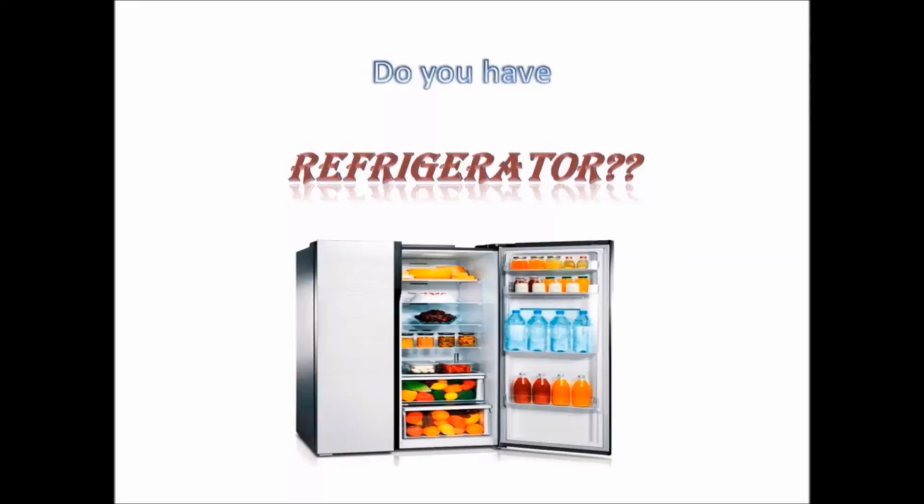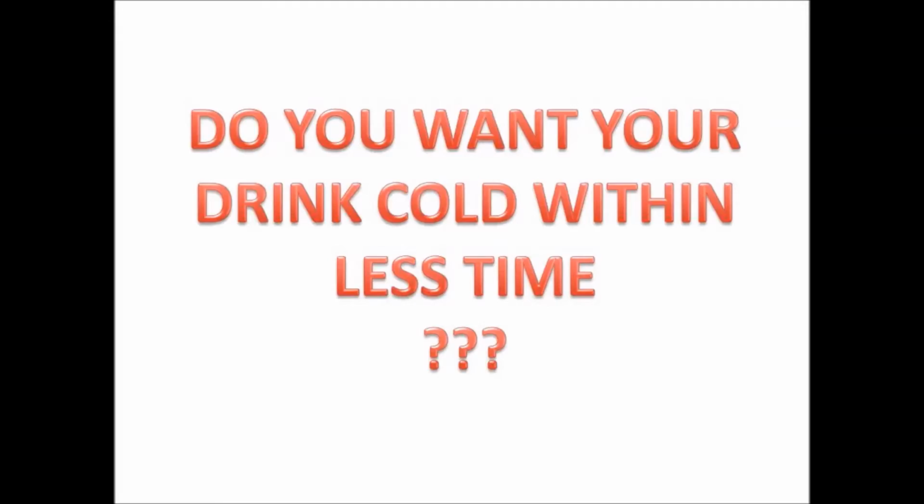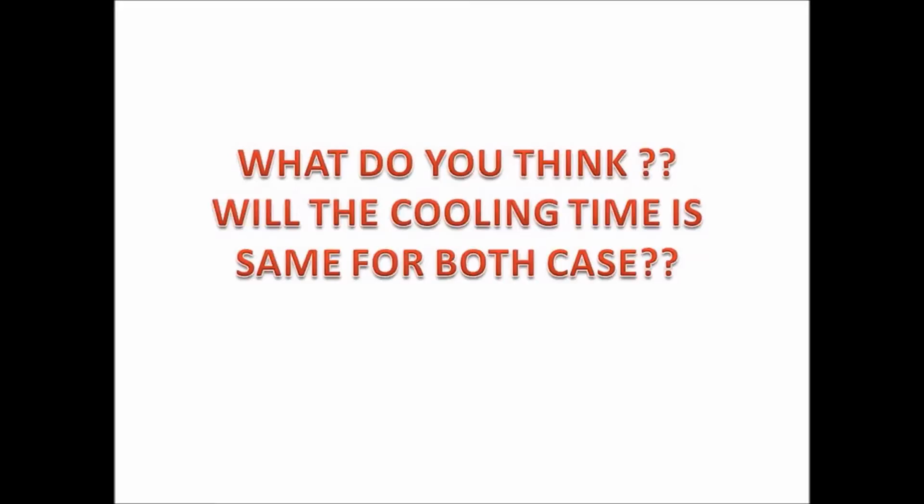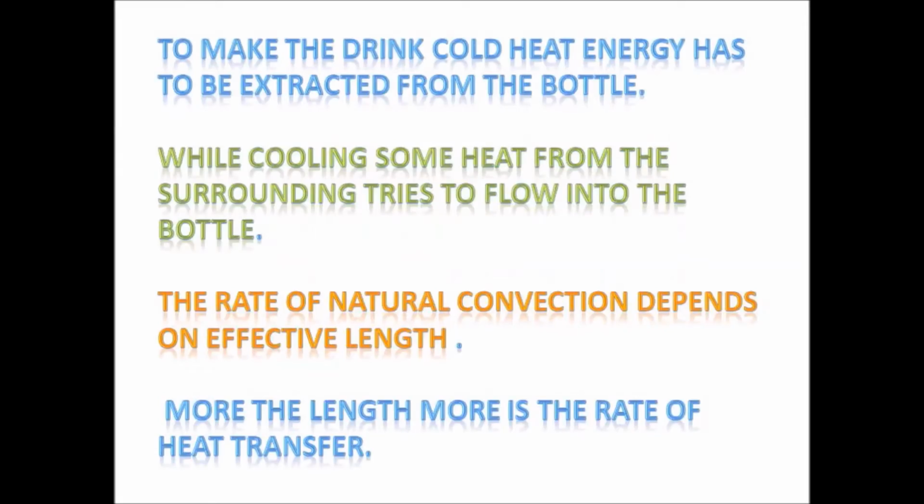Do you have a refrigerator? Do you want your drink cold within less time? How will you put your drink bottle inside, vertically or horizontally? What do you think? Will the cooling time be the same for both cases? The answer is no. To make the drink cold, heat energy has to be extracted from the bottle.